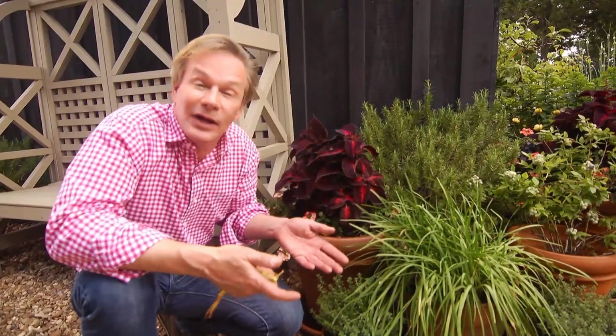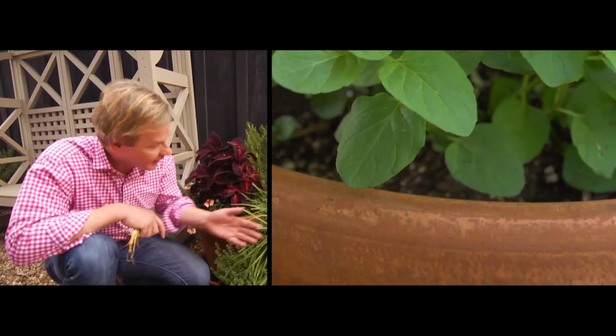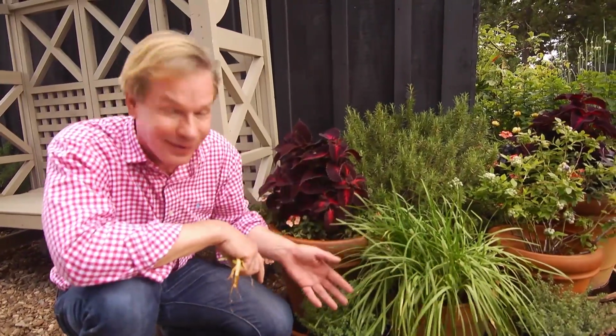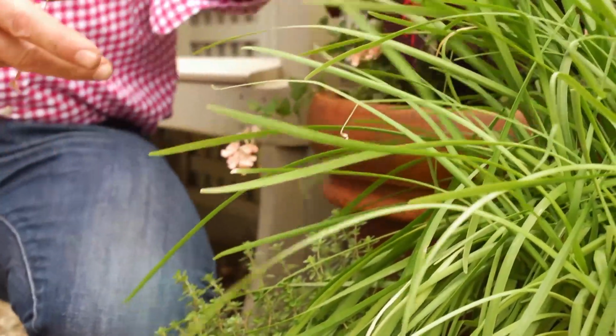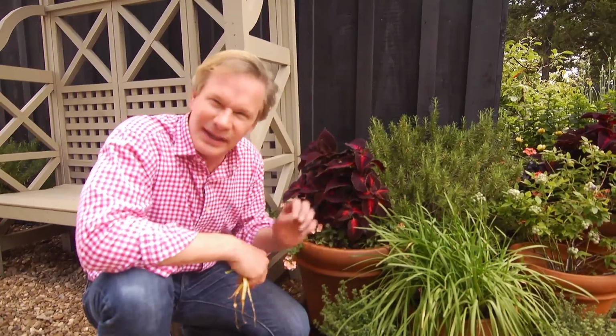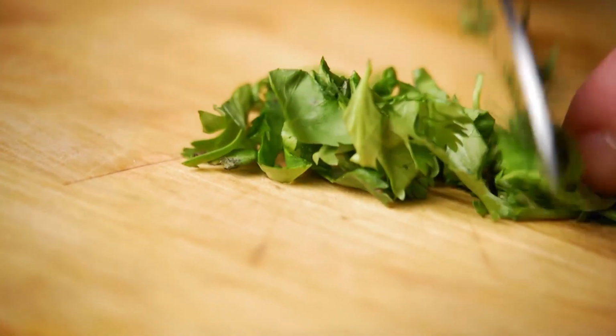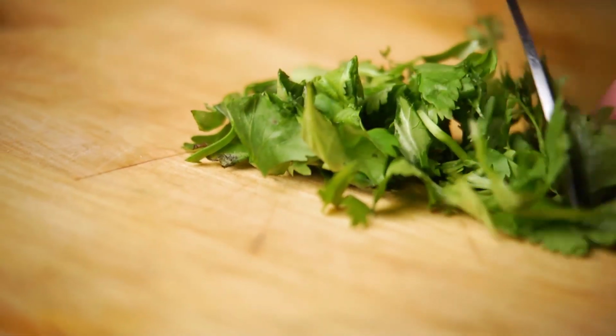You may say, hey, I don't have a lot of space. Grow them in containers. It's really easy. Look, I've got garlic chives here and two pots of my favorite thyme. And I have them clustered here with some rosemary and some flowering plants, as well as some blueberries. You group them together, they're easier to care for. So keep this in mind the next time you go through the grocery store and you buy fresh herbs. Believe me, you'll want to plant some. They're right at your fingertips and they're oh so fresh.